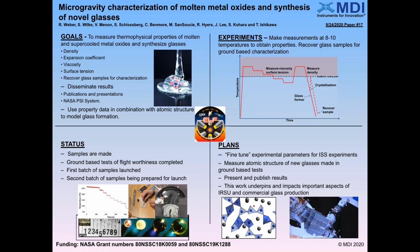Since the samples are very close to perfect spheres in microgravity, density measurements can be very accurate even with a single point of view camera, provided it has adequate spatial resolution. And in some cases the sample will cool to a glass, and in others it'll be recovered as a crystalline material. The ongoing work and plans are to fine-tune the experiment parameters for the ISS experiments.